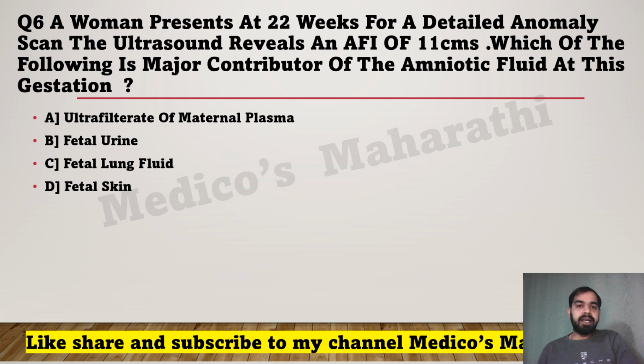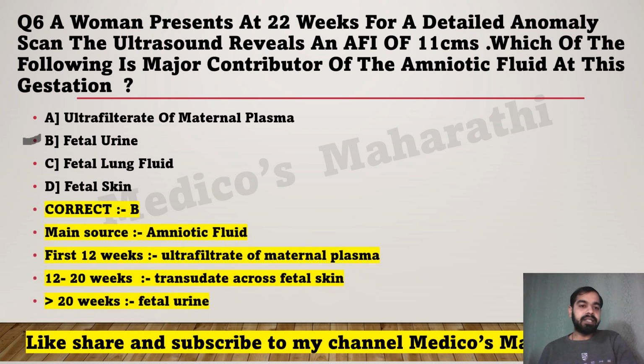A woman presents at 22 weeks for a detailed anomaly scan, the ultrasound reveals an amniotic fluid index of 11 cm. Which of the following is the major contributor of amniotic fluid at this gestation? So here the major contributor will be option number B, that is fetal urine. So fetal urine is a correct choice here, my dear friends. And the main source of amniotic fluid: first 12 weeks ultrafiltrate of maternal plasma, 12 to 20 weeks transudate across fetal skin, more than 20 weeks fetal urine will be the contributor.